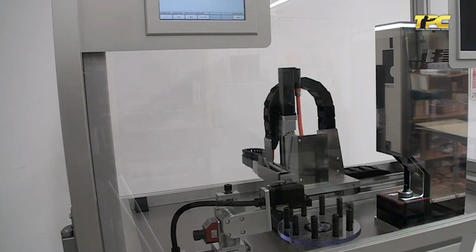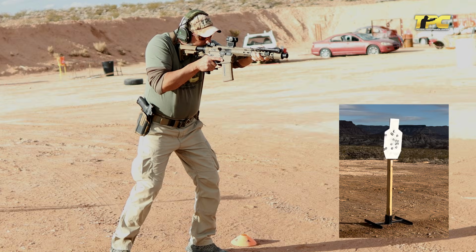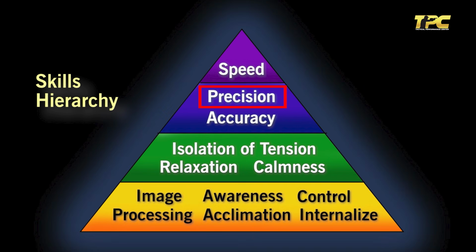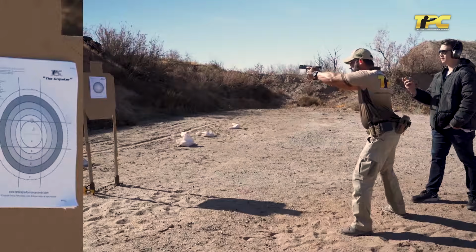You might hit the target by 10 different methods, but true skill is the ability to reproduce one efficient method at speed and get the same result every time. In short, your level of competence is defined more by precision than by occasional accuracy. At the very end, we'll address the speed.